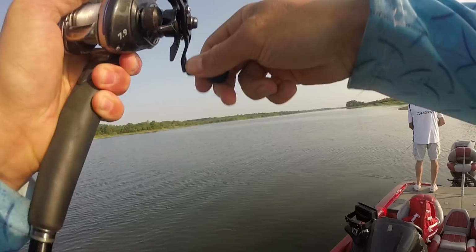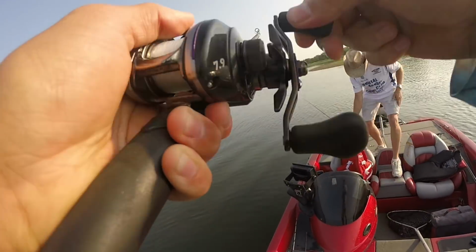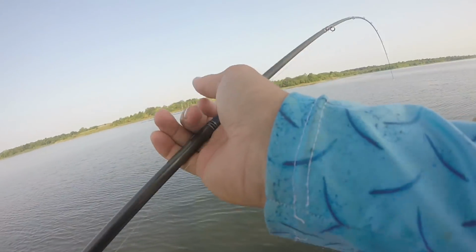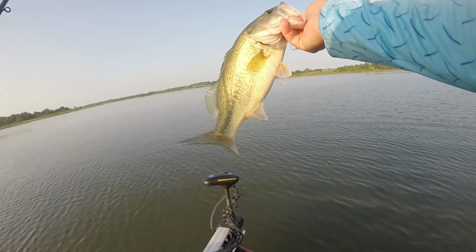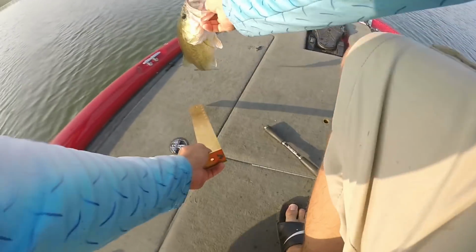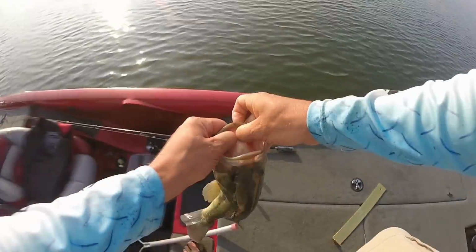There's one. Net. I don't know if he's going to keep or not. Don't think he's going to keep. Probably weighs more than our first fish, but only looks like a 14-incher. We'll measure him real quick. All right, let's see what he measures. Oh, he's 15. He hit 15.